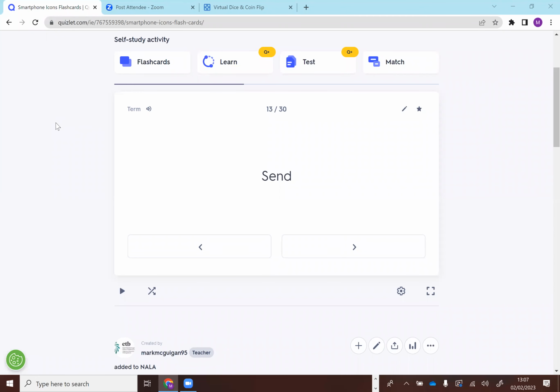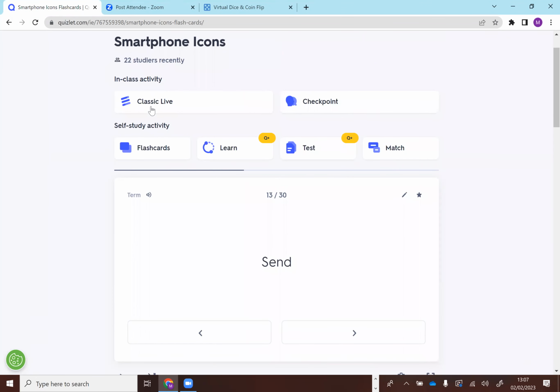Okay. So let me show you how to make a game out of this. So this would be a live game, right? So what we do is we go to this part called Classic Live. I haven't used Kahoot very much, but some of my colleagues have, and I'm not sure if they use it more for quizzes rather than flashcards. But I know they're quite similar. They probably share a lot of the functionality. So I'd definitely just try both, see which you think suits your own purpose better.